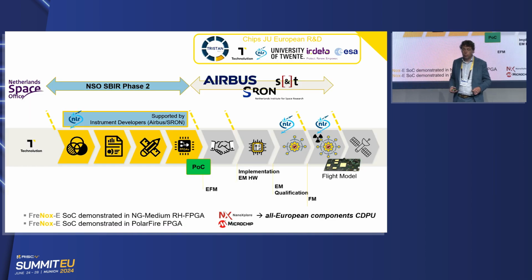So this is actually showing the ecosystem of where we're involved in. We started the project for the Netherlands Space Office, where we showed that this concept of modular electronics works to control satellite instruments, to do data processing of the instruments.